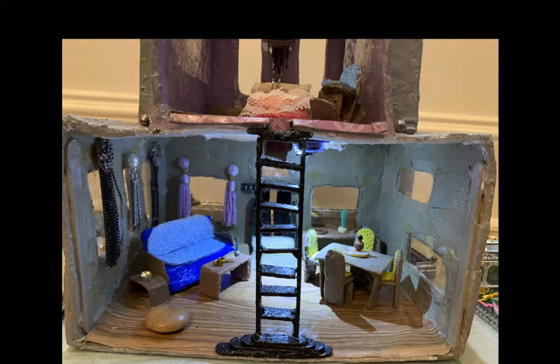One of the things I've started doing that's really hard to see: in the window, that green stuff that looks like a plant is actually a plastic straw that I cut up to look like grasses. I think it's sitting in a little vase made of pipe cleaner. I just discovered a lot of things you can use that kind of look like real stuff, but are obviously not. They're homemade.